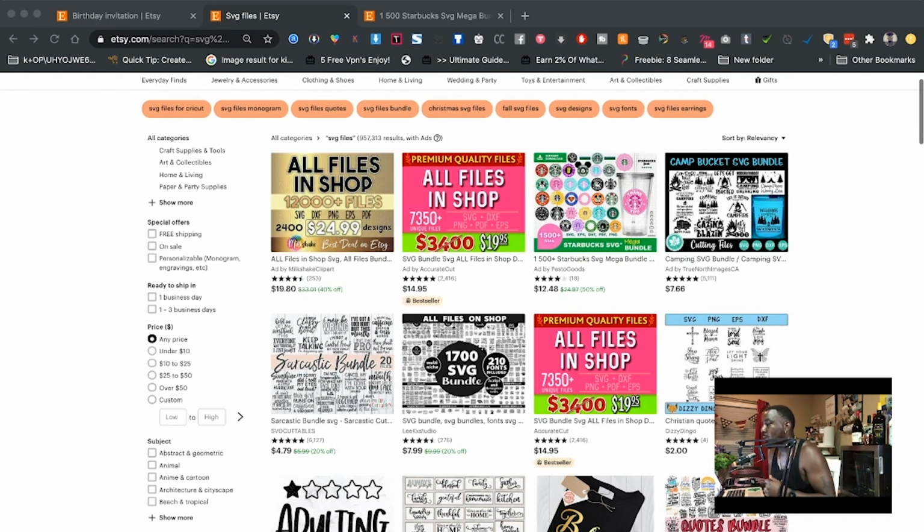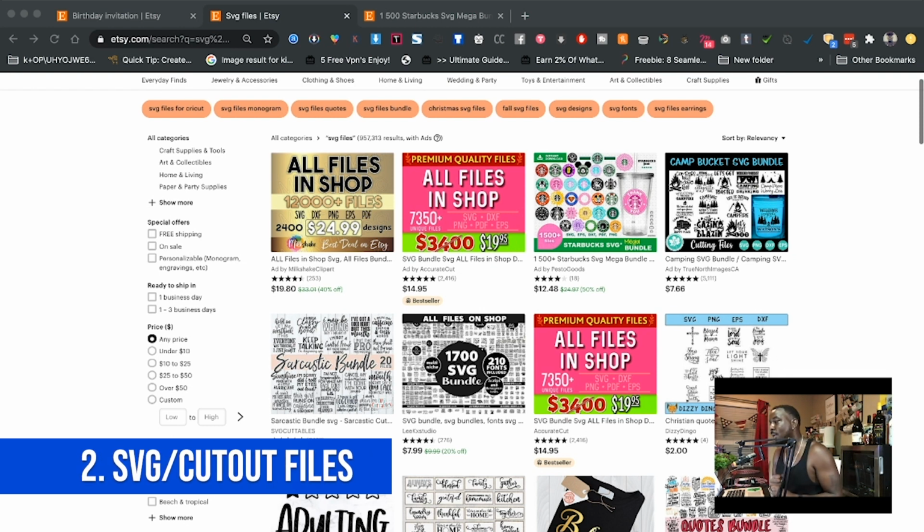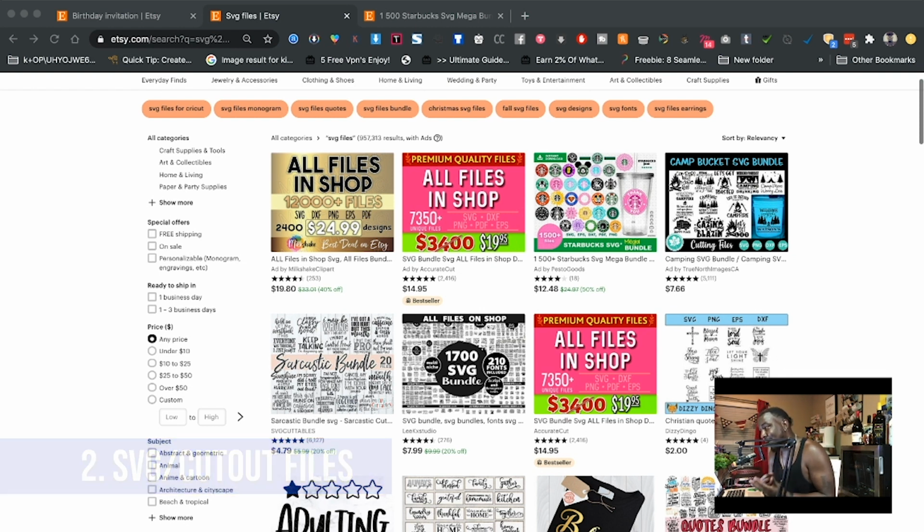All right, the number 2 way that I would jump on Etsy and make a bunch of money selling digital products is SVG files, and that stands for scalable vector graphics. That's basically meaning that no matter how big or small it is, it doesn't lose quality, it doesn't get pixelated, but that's neither here nor there.